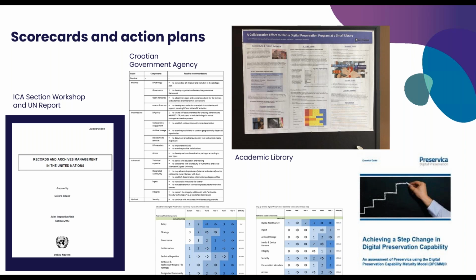The bottom 2 cards, we used the model with the City of Toronto, and they came out with a plan. What you see with those arrows is they're saying, in this year, we want to advance from this level of capability in this component, and it's going to take this much time. And the last category, which you probably can't see, was difficulty. They knew that writing a policy or developing a strategy was different than going after software or building technical expertise. But they were able to look at all those components and create a 5-year plan of how they were going to advance.